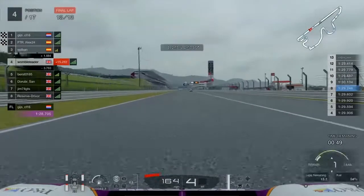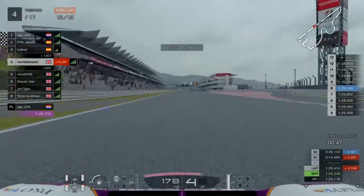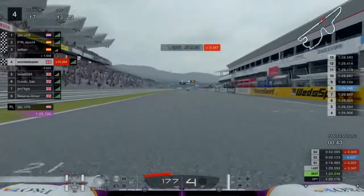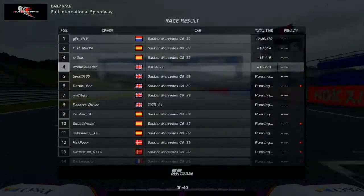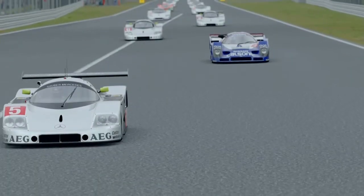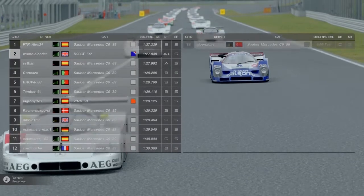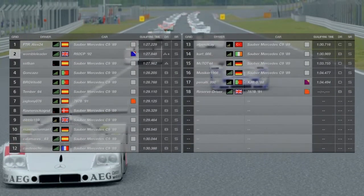Started to close up on the 2 cars in front just a little bit, but certainly nowhere near being able to put them under enough pressure or make up any further positions. So 4th place, I think that's where we started in the Jaguar. That was the first race, and we decided we were not going to be picking the Jaguar again. It just felt that little bit off pace, certainly in my hands anyway.